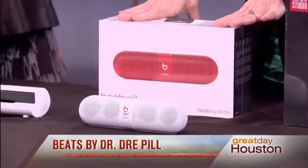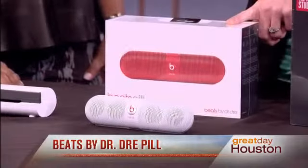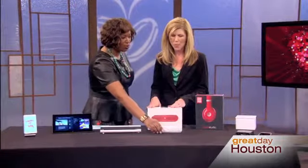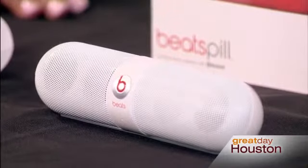Wireless. You know, everybody has your song. Yeah, and these make great gifts, by the way, for Valentine's. So you've got it in red and white, so these are perfect. And I just love how portable and small they are, but yet you get great big sound out of these things. Yeah, these are amazing. So a good, great gift.